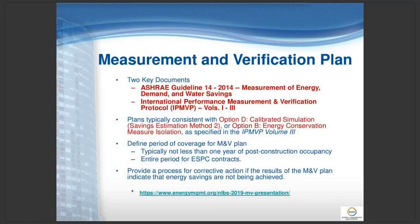There are really two key documents out there that relate to M&V. One is Guideline 14 for measurement of energy demand and water savings. The other one is the IPMVP, you can see there volumes 1 through 3, the International Performance Measurement and Verification Protocol. A lot of those plans consist of two main options that are utilized for verification: option D, calibrated simulation, or option B, energy conservation measure isolation.